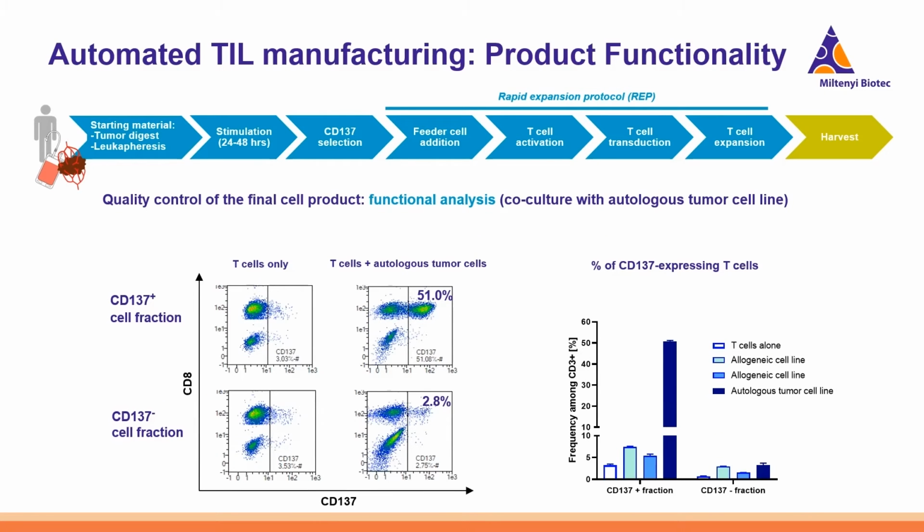In these co-culture experiments, we also measured the levels of CD137 itself. And I need to note that during the rep, in the presence of CD3 signal and feeder cells, CD137 goes down over the expansion time, and therefore the baseline level of CD137 expression was actually similar between these two fractions, the CD137 enriched and the negative. But as we co-cultured them with the tumor cells, we could once again see the same effect, or even stronger effect than with interferon gamma.